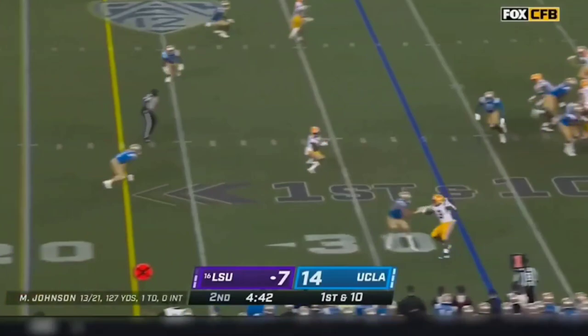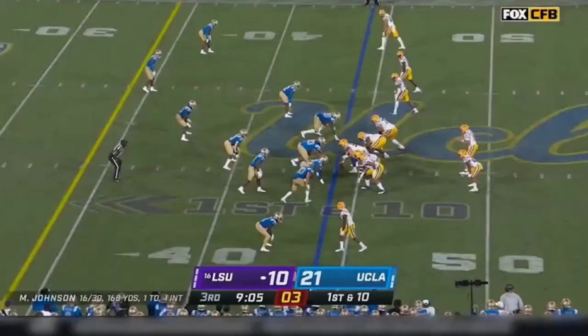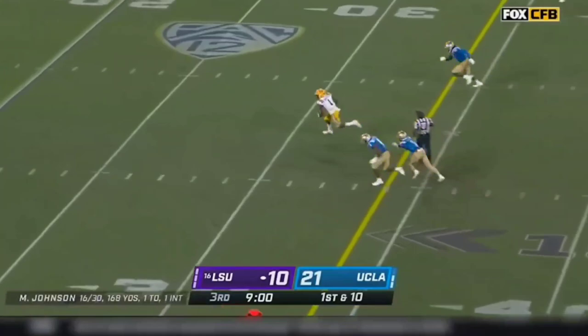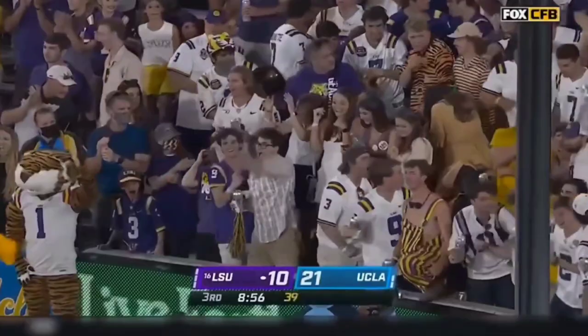Johnson finds a hole in the zone. Kayshon Boutte slips a couple of tackles and gets a first down. Johnson delivers the strike, and there goes Boutte. House call, touchdown. 44-yard strike, and the Tigers are back to within a score just like that.